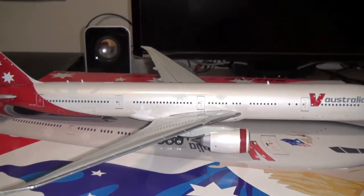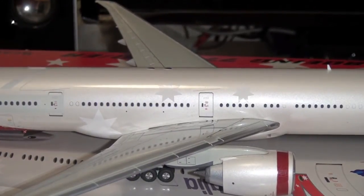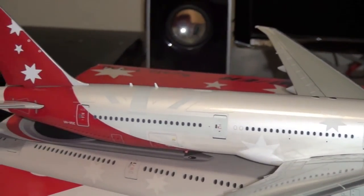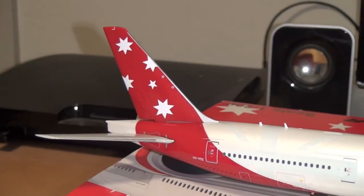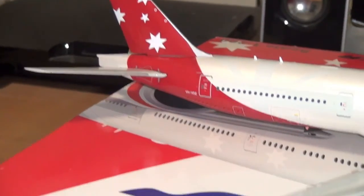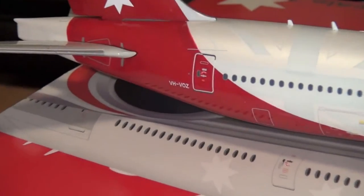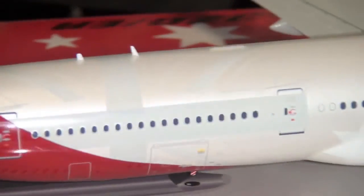And then you look closely here, you can see the Union Jack stars are being painted into the midsection here. Moving back on, you've got the Union Jack, and then moving back even further, it's the Southern Cross. Sorry, not the Union Jack, it's the Southern Cross stars. You got the Southern Cross there. You've got your rear cargo doors. The registration, as I said, is VH-VOZ. This doesn't want to focus up any closer, which is a bit annoying. There. Turn it around, looking from the rear end of the plane.